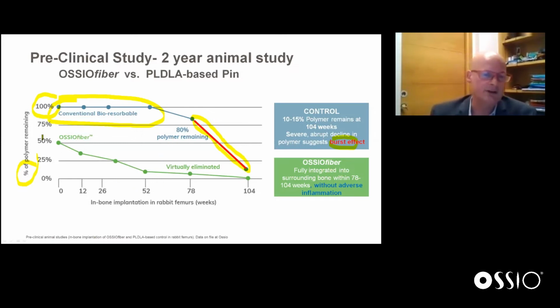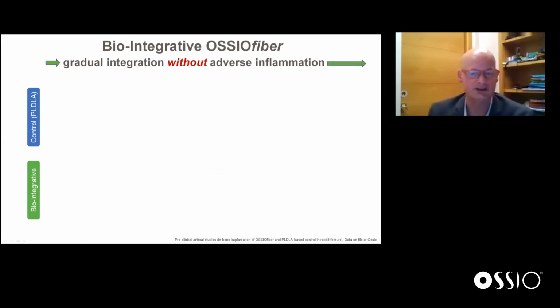OSSIOfiber, on the other hand, starting at 50% with biomaterial, because the other 50% is the bone mineral matrix, has a much more gradual pH balance degradation process from the first year and then on to 104 weeks, which is 2 years post, fully integrated into the surrounding bone without adverse inflammatory effects in any adjacent tissue, no adjacent inflammatory cells, no phagocytic infiltration, none of those issues. Just wonderful news. And if we look at these head-to-head from the preclinical animal studies, we can see this gradual integration again without any adverse inflammation at all.